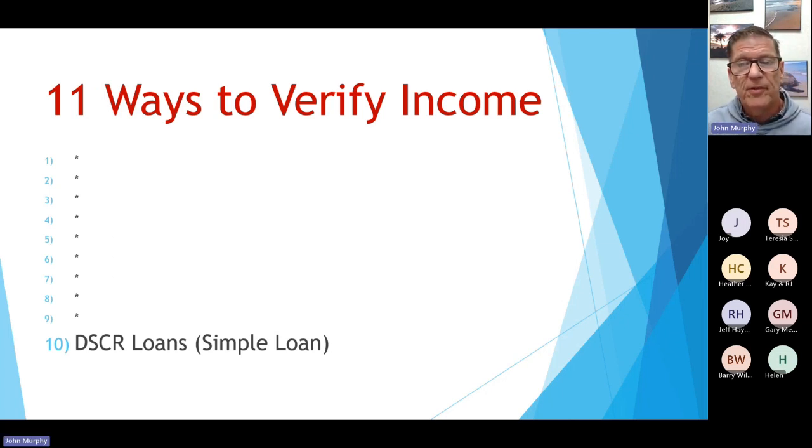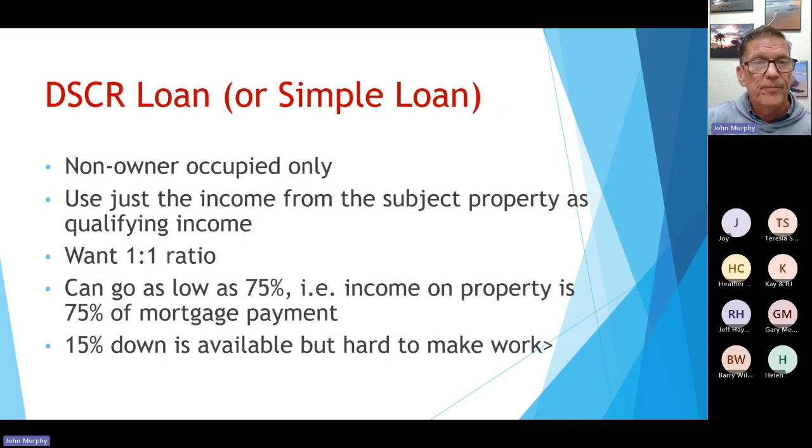Okay, one of the most favorite loans for some of my investors who purchase property is called the DSCR loan. Some of you know it. We've coined it the simple loan because it is a very simple loan. You use just the income on the property. DSCR stands for Debt Service Coverage Ratio loan. It is a loan where you can use the income on the property. So obviously it's a non-owner occupied loan only. You cannot use this loan to purchase an owner occupied home. We need to have rental income coming from the property.